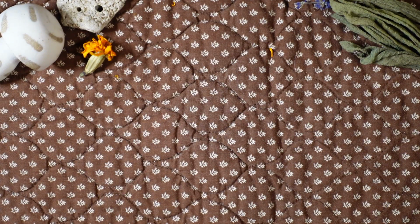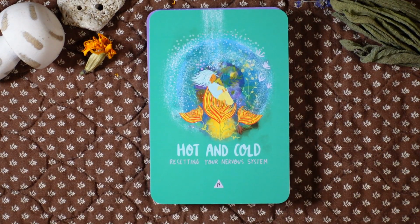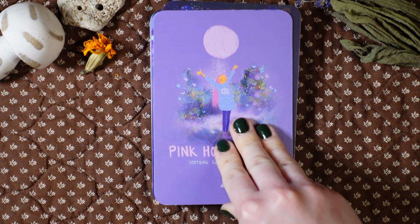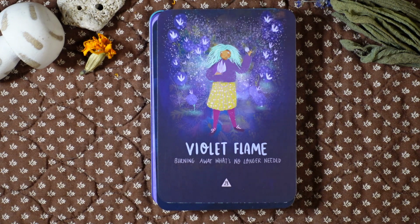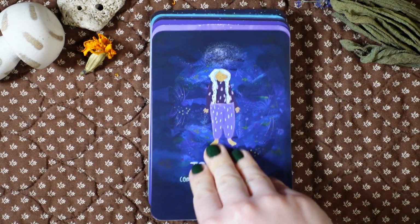This is really such a cool deck. I've really been enjoying this one this year. This was a new one out this year, and I'm just enjoying everything about it. I love the art style, I love the themes, I love the way it's set up.